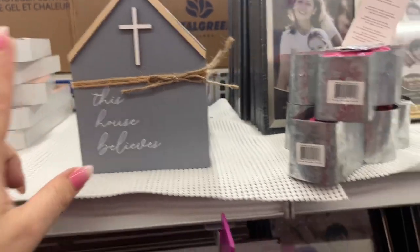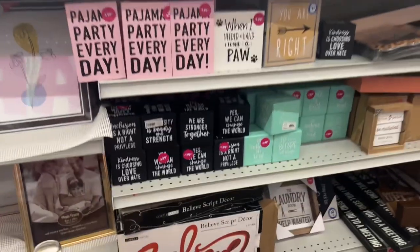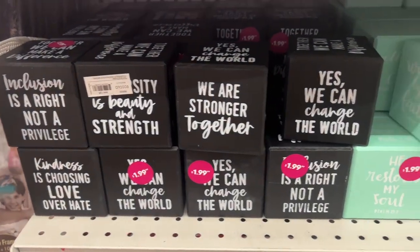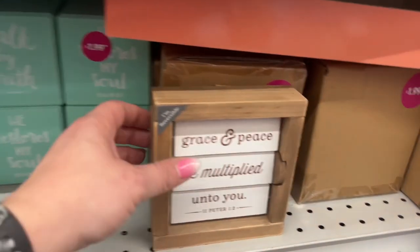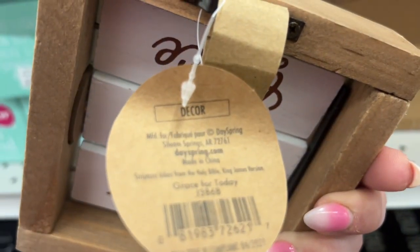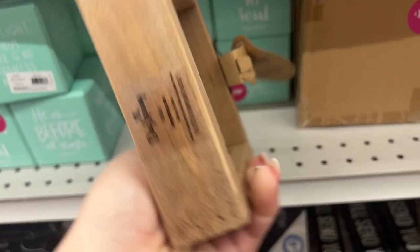These are absolutely beautiful. Has some really nice decor. They even have more of these blocks about strength. We are stronger together. Yes, he can change the world. God is light in him and there is no darkness. Amen. What is this? I'm reversible. Oh, look at this decor. Where does that come from? Grace for today.